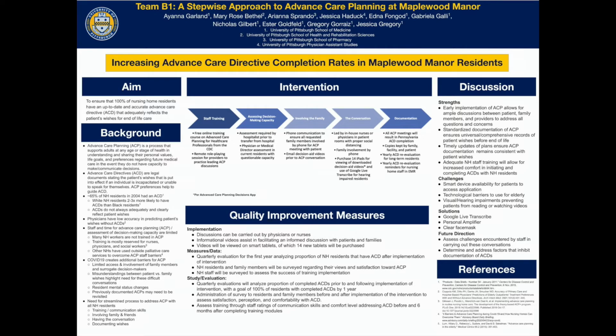A couple quick definitions. Advanced care planning is the process that helps adults identify their personal values, life goals, and preferences regarding future medical care in the event they do not have the capacity to do so in the future. Advanced care directives are legal documents stating the patient's desires regarding medical care if they become incapacitated or unable to speak for themselves. ACP preferences help guide ACDs.